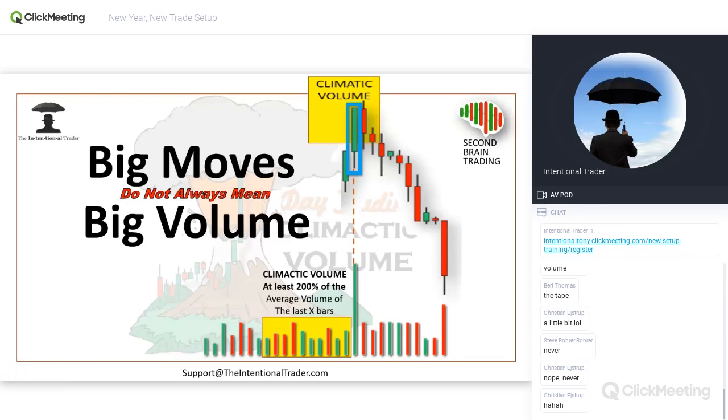You'll notice here that we have this huge volume bar after all these bars. Now look at the size of this bar. This is a pretty good sized bar, but so is this. So it doesn't necessarily mean that the volatility or the size of this bar is going to be climactic volume. In fact, you can see that the volume is substantially lower than this bar here. So this would not necessarily be called climactic volume. It has to be a percentage over the look back period. It's very important.